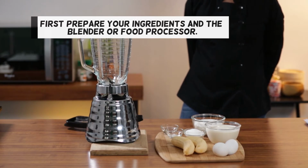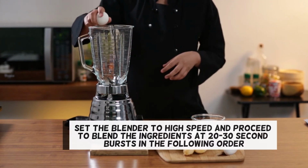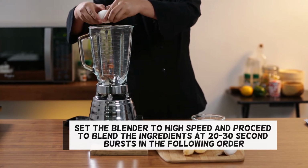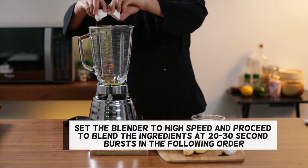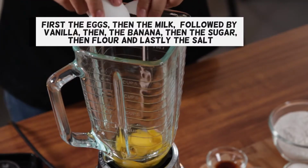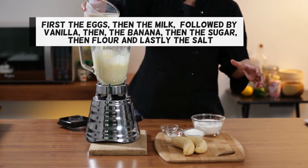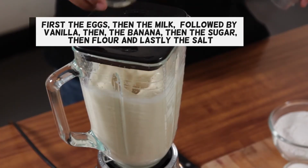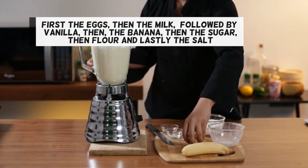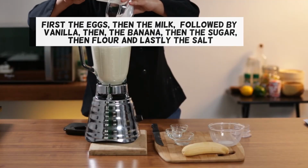First, prepare your ingredients and the blender or food processor. Set the blender to high speed and proceed to blend the ingredients at 20 to 30 second bursts in the following order. First, the eggs, then the milk, followed by vanilla, then the banana, then the sugar, then flour, and lastly, the salt.